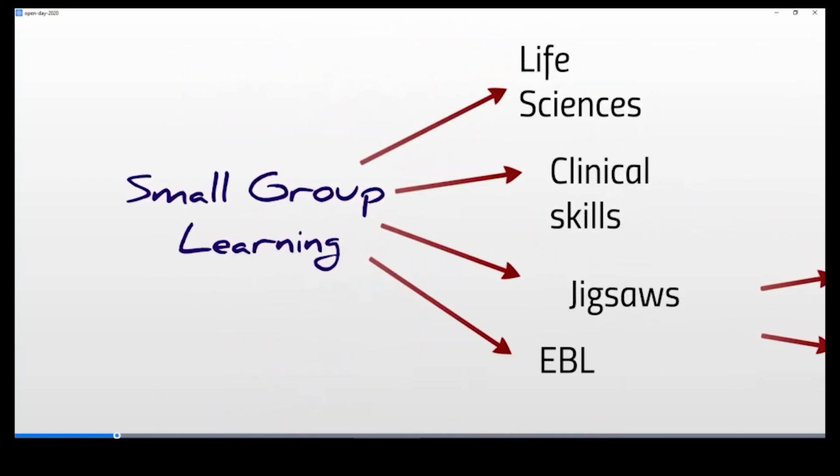Small groups at Peninsula take several forms. You'll learn life sciences together in small groups in the Life Science Resource Centre, clinical skills in the Clinical Skills Resource Centre, and you will also learn in very small groups of between 8 and 10 students in your jigsaws and inquiry-based learning sessions. These groups often help form the basis of deep and lasting friendships, and they might be something you want to ask our students about in the question and answer session later on.